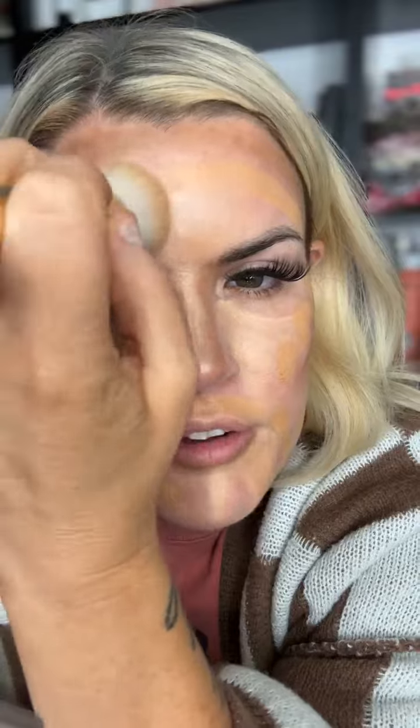Okay, so I just want you to see, super up close and personal. I'm very, very lightly just tapping where those colors are on my skin. I'm pressing them in, right?